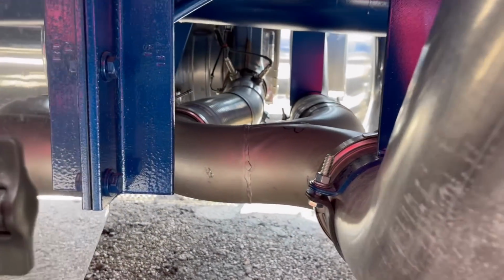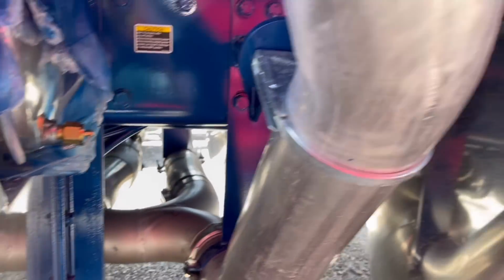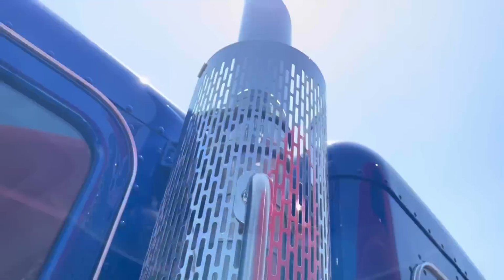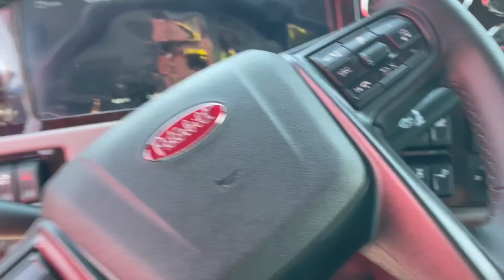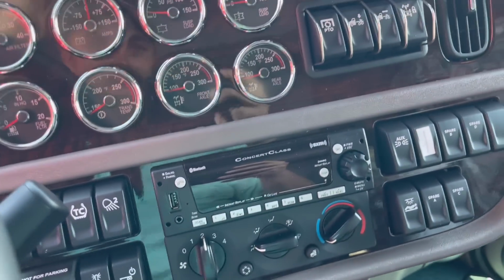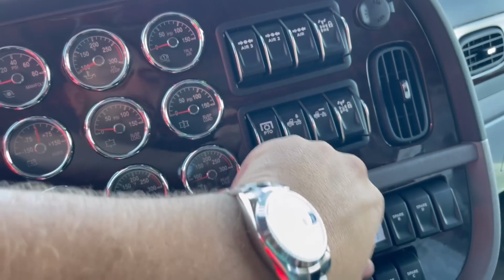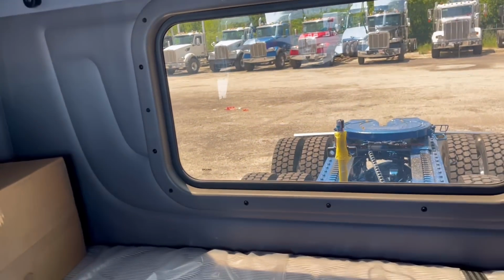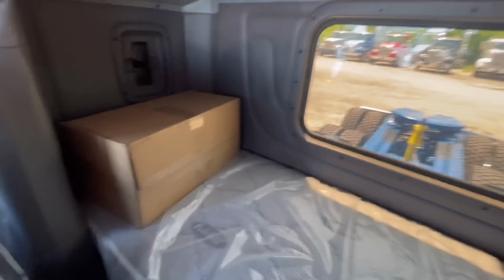What is that? This thing has active stacks? It's crazy. They're hooked up. They work. The heck? All right. You guys already know this thing's got a 605 Cummins with an 18 speed. Leather steering wheel. Shoot. I tell you what. We got it set up with PTO, a couple extra air valves here, locking rears, suspension dump. I mean, did a little bit of everything. Coffin sleeper. Ain't much of a sleeper, but it's freaking there, I tell you what.